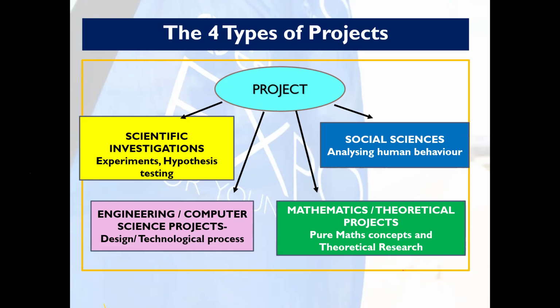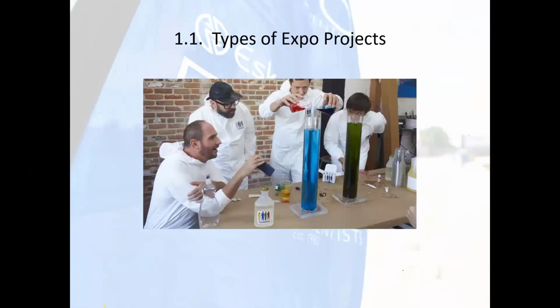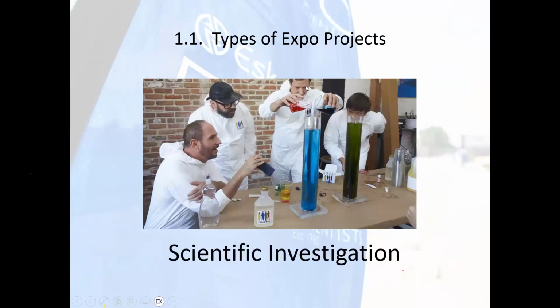Okay, 4 types of projects. We have the scientific investigation. Remember, you're testing a hypothesis, right? You're doing an experiment to test a hypothesis. Then we have the engineering type of project, where you're building something. Social science, where you're analyzing human behavior, and mathematics, which is a study of pure maths concepts. So this type of project here is a scientific investigation.